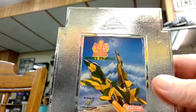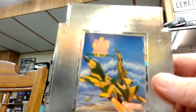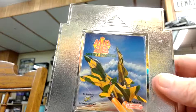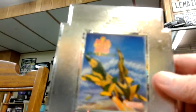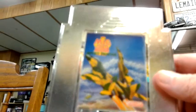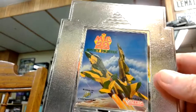So I also got my mom to purchase this off of QVC, and this is also another Codemasters title. This is MiG-29 Soviet Fighter. It's kind of a third-person perspective air combat shooter. Maybe kind of similar to Top Gun, except you're not looking at it from a cockpit view. It's like you're a drone flying right behind your MiG-29, and it's not too bad.